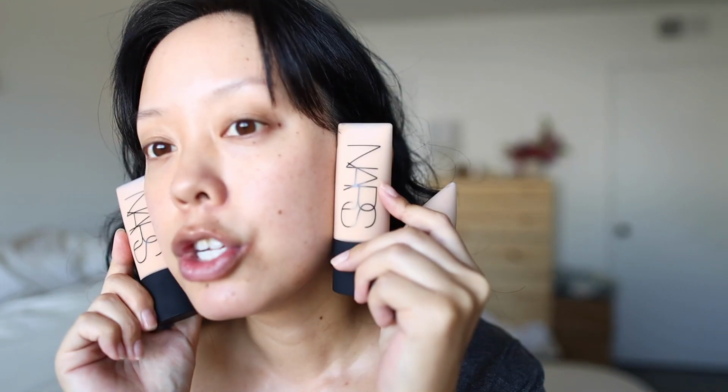They did send me 3 shades. I have Light 4.5 in Vienna, which might be more of my winter shade, Medium 1 in Punjab, which is the same shade I wear before they extended the range of the Sheer Glow, and then Medium 2.5 in Sashel. So I actually think Punjab might be my shade, or maybe Medium. I'm gonna actually wear Medium and see how that goes.